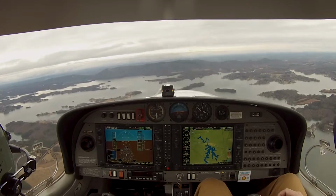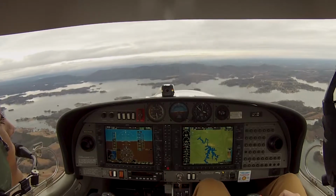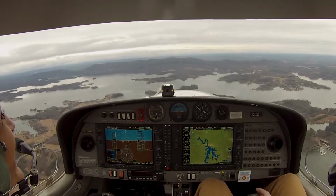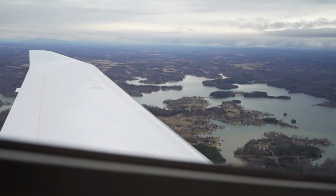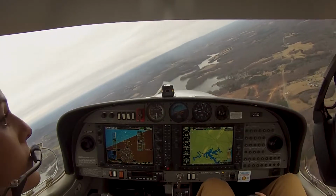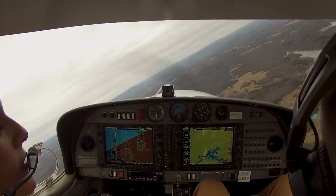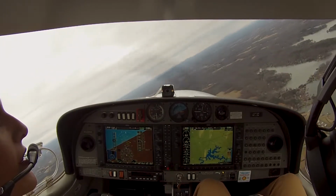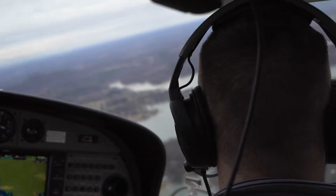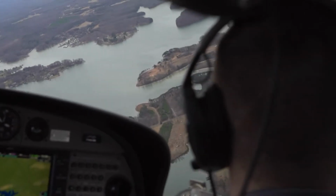So take me back to the first time you ever flew. I'm 15. Yeah. So it was as a birthday present. And I went up with an instructor out of Abingdon, Virginia. I think I was more nervous than excited because I'd never been in a small plane that I can remember since I was a kid. And I was hooked. It was an amazing experience. And it was settled. His sights were set on being a pilot. And it all started at age 15.